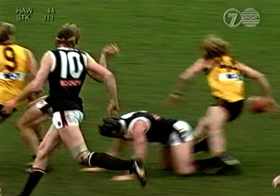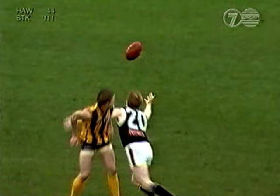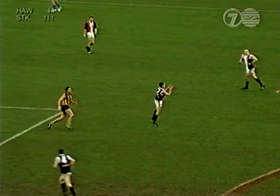Goes to Trelevin. Back to Crawford. Kick by Crawford to half-forward. Langford caught behind. Young! Fine mark. Confidence, he's behind. He jumps high. He's had a good game, Young. They're full of confidence, aren't they, St Kilda? That's 4 marks and 14 disposals for Matthew Young.